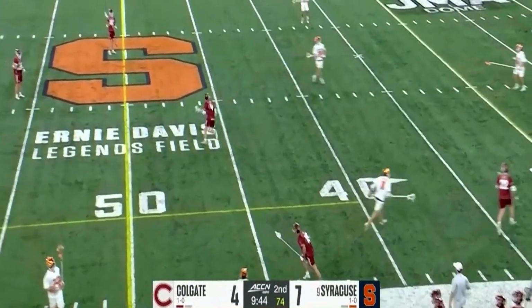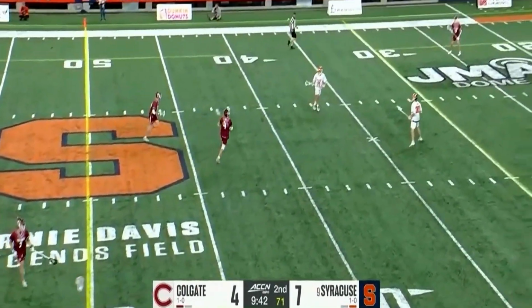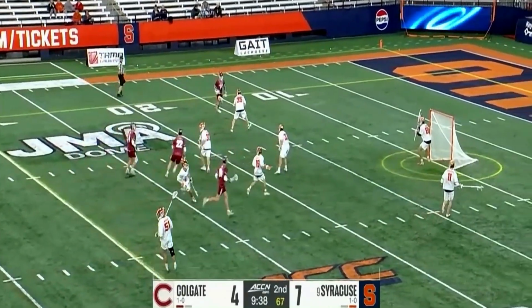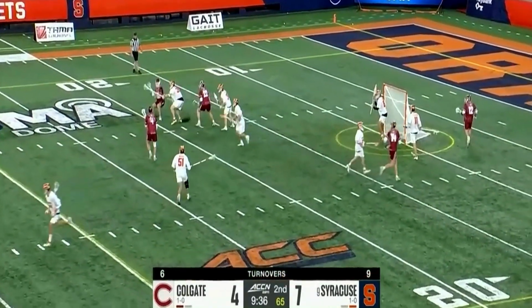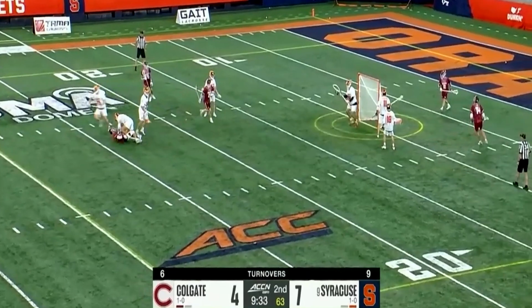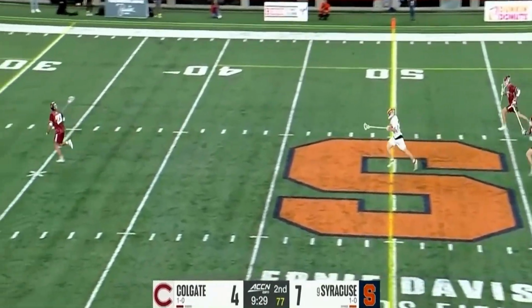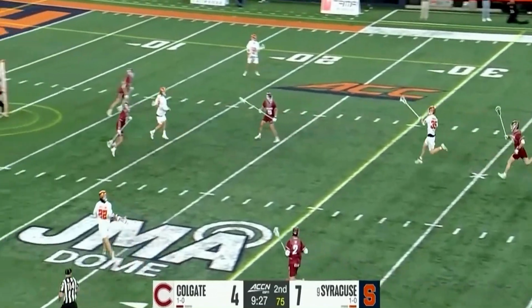Syracuse hasn't scored in almost 8.5 minutes. Colgate, 3 goals in that time. The most recent Syracuse goal was that filthy no-look shot from Joey Spallina, but that's been the high watermark for a while. Will Mark scoops it up and sends it out. Billy Dwan scored on Saturday in the opener.